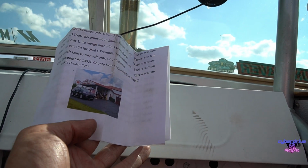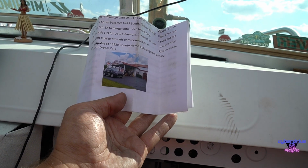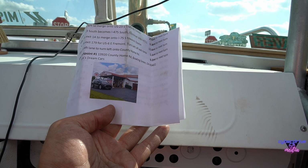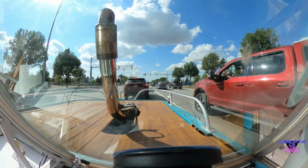All right, we are almost to checkpoint 1, which looks like, I'm not sure if it's a shop or some kind of car collection. I didn't really look into it, but we are in Bowling Green, Ohio. Pretty sure it's a car collection.